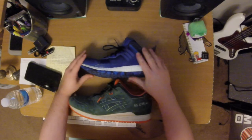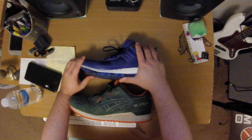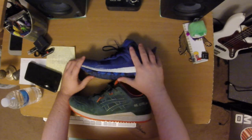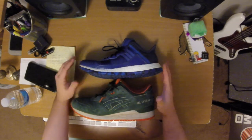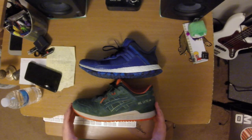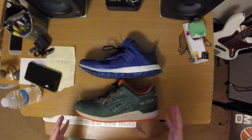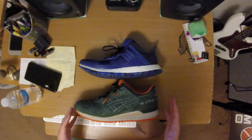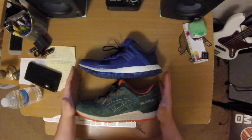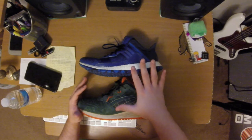This is $120. So there is basically around an $80 to $100 price difference. And to be honest, comfort wise, they're both very close.